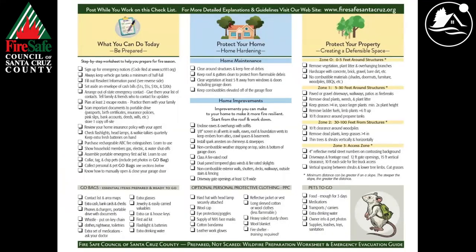This is things you can do to prepare. On the far right, these are things you can do today to start getting yourself ready to be better prepared for fire. We have listed all the items on all these pages in ascending order of priority. So on the left-hand column, you might only get through the top 5 things, but those are probably the 5 most important things. Today's talk was about protecting your home hardening, and we've also talked about protecting your property. The one thing I will draw your attention to is at the bottom of this page, optional personal protective clothing.